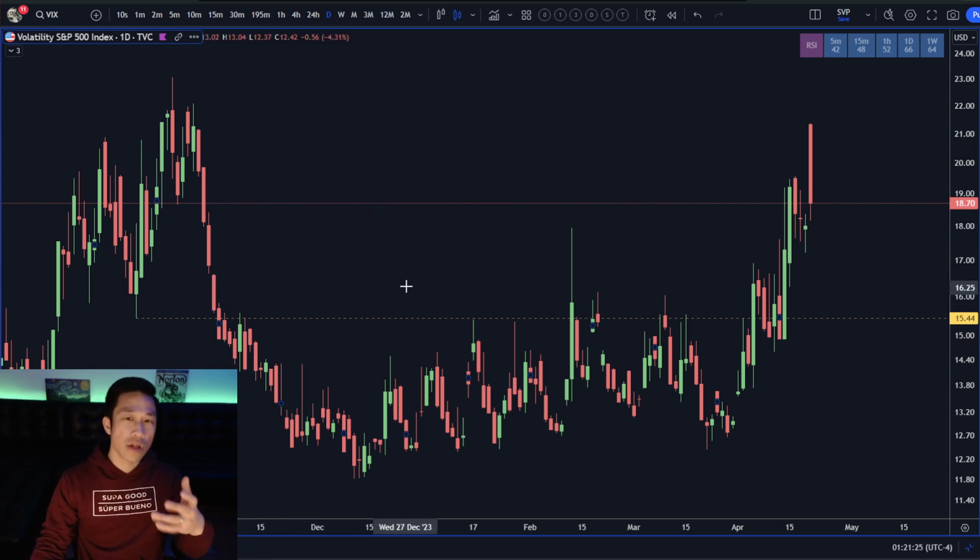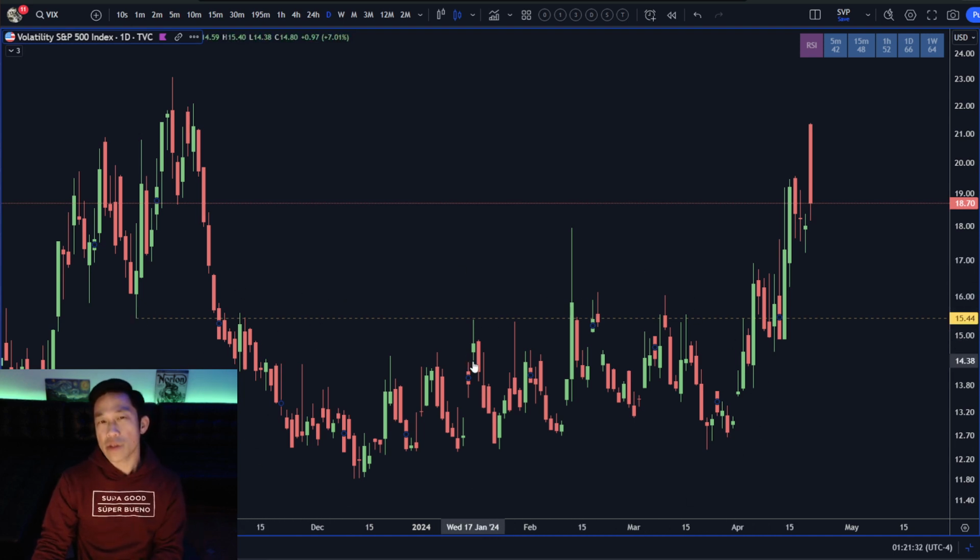So basically with a little bit of an elevated volatility environment, as long as we're over 15.44, relative to the relatively low volatility that we've seen throughout the bounce since the October low. All right.